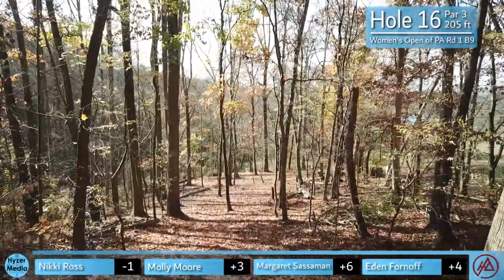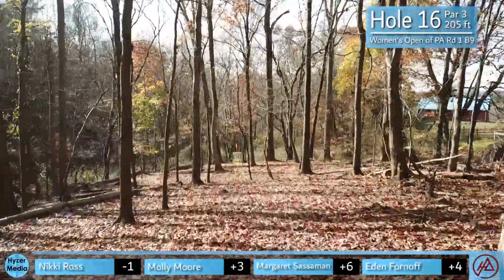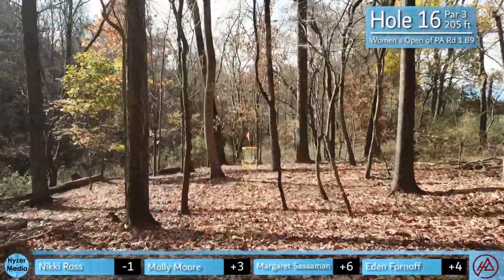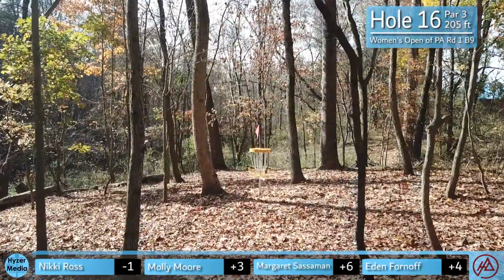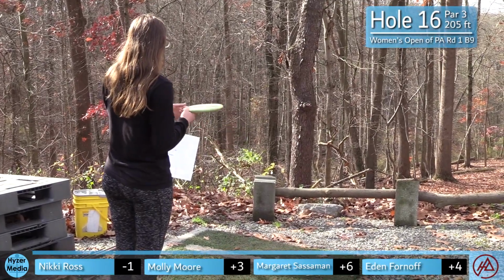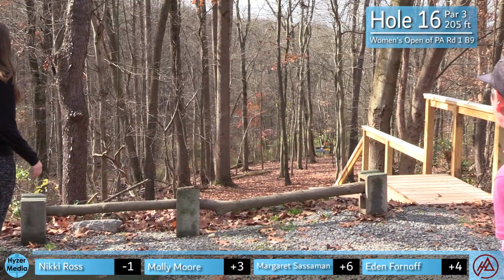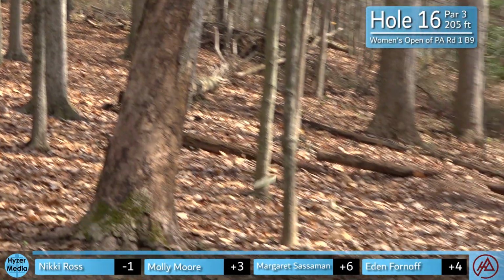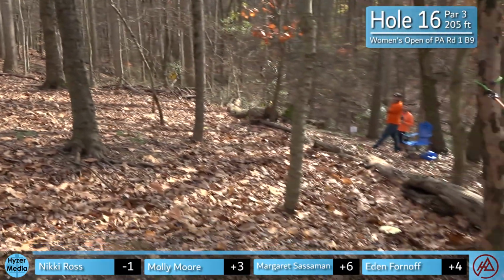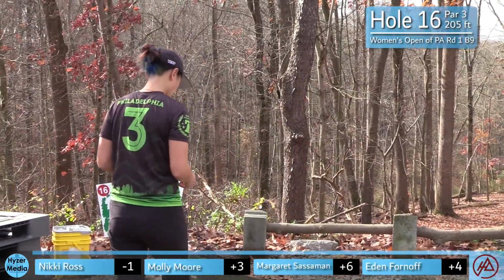Hole 16, we have a downhill shot. So this was one where we started to feel that headwind from the field there. 205 feet downhill, tight fairway, some danger behind the basket. No OB behind the basket. It's just the creek there and then the parking lot and pasture. Yeah, I want to try and keep your discs low, especially if you're throwing backhand. Avoid that fade out to the left there. That can be very unkind.